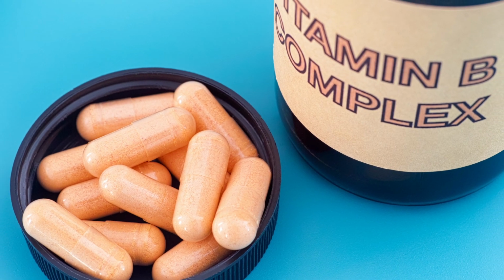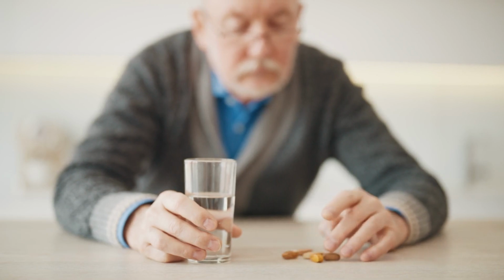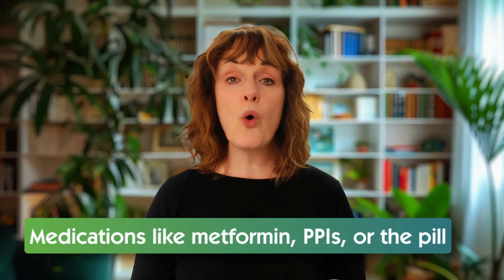If food and lifestyle aren't enough, then a well-formulated B complex is usually the safest foundation. And this is especially important if you're over 50 because absorption naturally declines with age. Vegan or vegetarian because B12 is only in animal foods, or if you're on medications like metformin, PPIs, or the pill, all of which can deplete B vitamins.